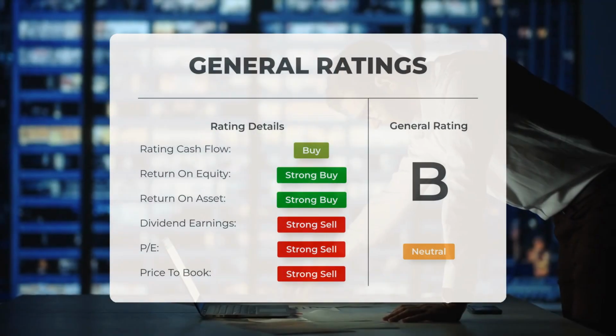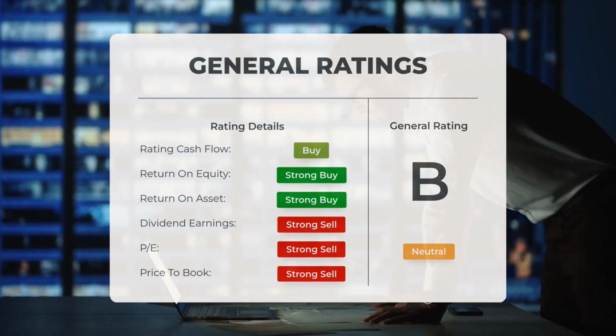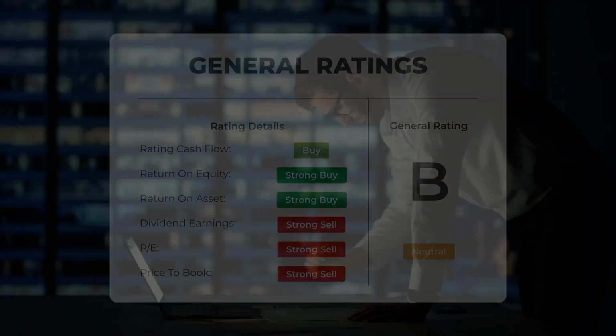Analysts have assigned Apple stock a general neutral rating. They classify the price-to-earnings ratio as strong sell and the price-to-book ratio as strong sell. In terms of return on investment, the analysts have rated the stock as strong buy.